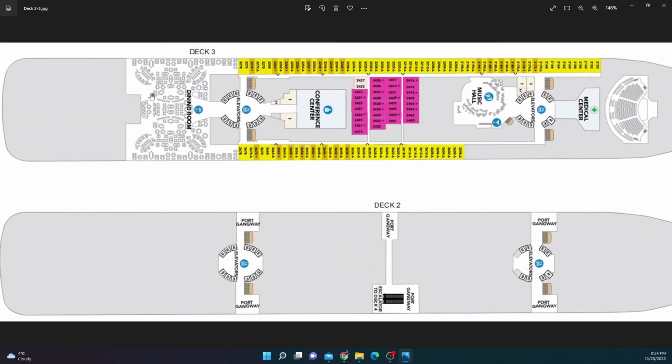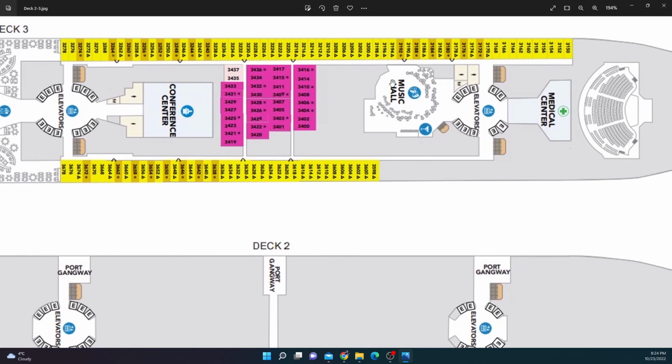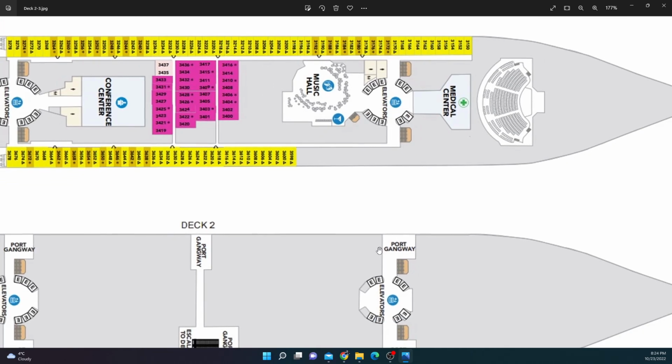Deck 3, you're going to have at the aft end the dining room. This is going to be your My Time Dining, a conference center for anyone who has a conference on the ship, as well as the bottom end of the music hall. So the music hall is going to be 2 decks, similar to how it is on the Quantum class ships. And then you also have your medical center and the front end of the Royal Theater.